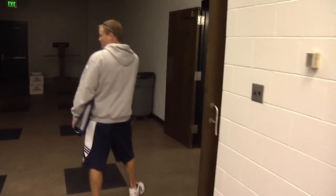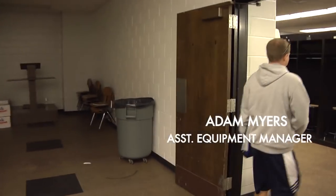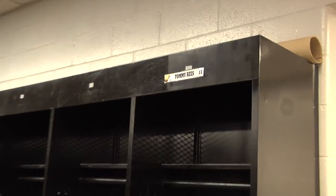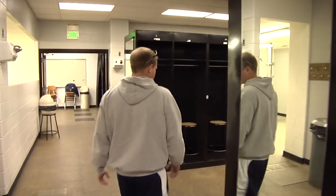So this will be our equipment room right here. What we'll do is, I'm just going to set offense over in this section and maybe a little bit over here, and then defense in the far, just to keep offense close to coach. So as soon as he gets out, he can talk to him.